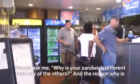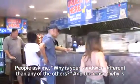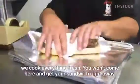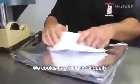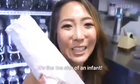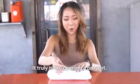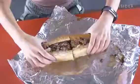People ask me, like, why is your sandwich different than any of the others? And the reason why is, like, we cook everything fresh. You won't come here and get your sandwich right away. We cook everything individually. It's like the size of an infant. Truly is like opening a present.